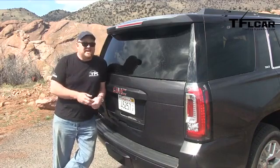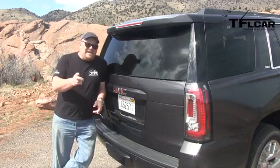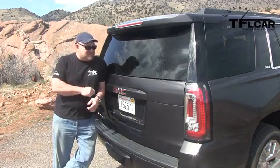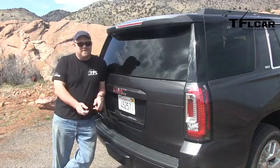I love it. I think it's fantastic, and I think GMC is, well, they're on the ball. Even though I don't love the styling, I still think it's relatively handsome, so I guess we're gonna have to try the Cadillac next and see how that one compares to this one.